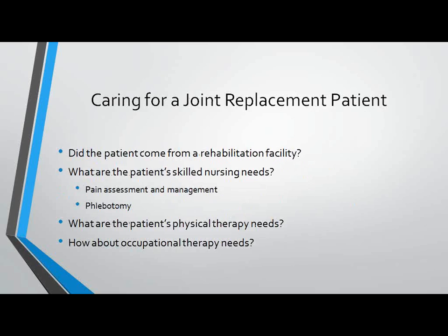So consider a patient who has joint replacement. Something to ask, did the patient come from a rehabilitation facility? If so, the patient might not need to be seen as frequently as someone who was just discharged from the hospital. I know that some hospitals discharge fresh hips and fresh knees in just a couple of days, and those patients coming out of the hospital under those circumstances really have a different plan of care than some of these patients coming from a skilled nursing or rehab facility.